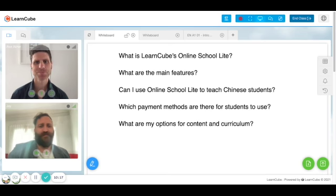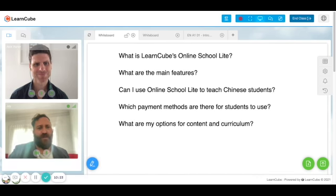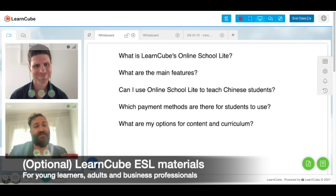So, Alex, this is always the one. What are the options for content and curriculum? And I think some people approach LearnCube thinking that either we don't have any content for them, or that they can only use our content. And actually, these are both wrong. We have content, but you're not obliged to use it. We actually have two different payment setups. One is with a subscription that does include our ESL content, and one is a subscription that doesn't, where you bring your own.